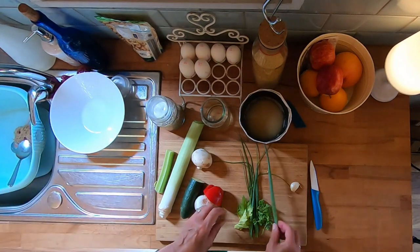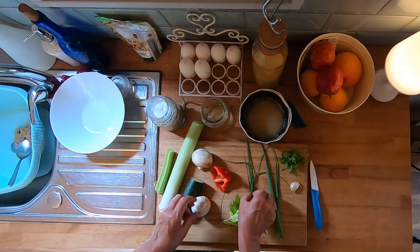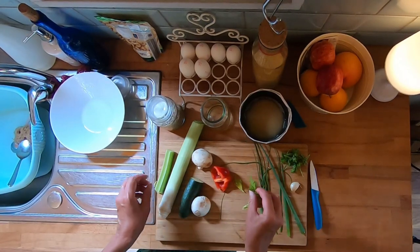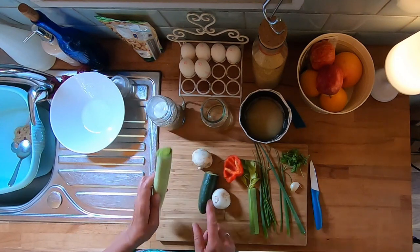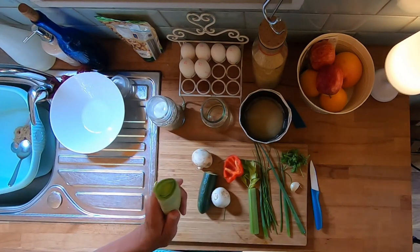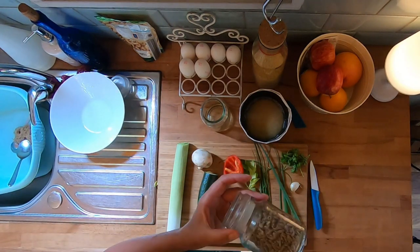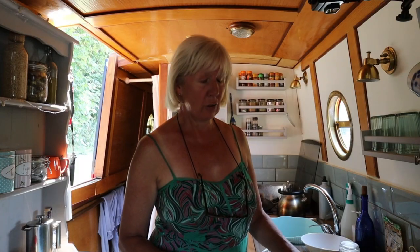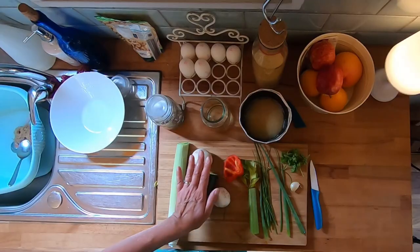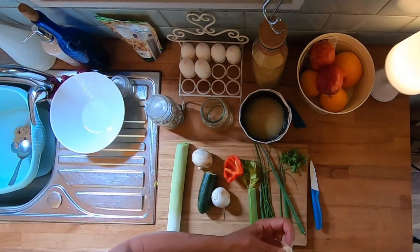So we are using parsley, salad onions, chives from the roof, some celery leaf, a stick of celery, pepper, mushrooms, courgette, and a little bit of leek, and it will all be raw, so it's really good for you. And just to top it off, I'm going to toast some sunflower seeds just to give it a little bit of crunch. So while the couscous is soaking, I'm going to chop everything up really fine, put the garlic in some olive oil to soak for a minute or two, and then just mix it all together.